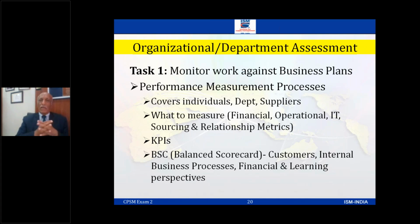So the next module is organizational and department assessment. Supply management or procurement, whichever you want to call it, is a function, a department. Now you want to assess it. Now you want to measure the performance part, the performance measurement process. You obviously want to cover the individuals, which I know you're covering through KPIs. You want to check your department also, whether department performance is good, and suppliers. So supplier performance is also important to you. Your department performance is also important to you, and individuals.